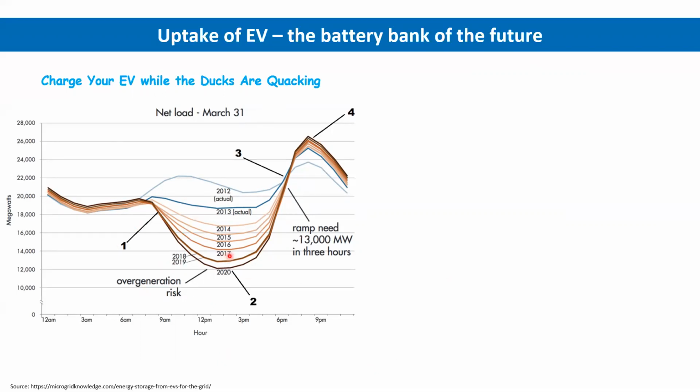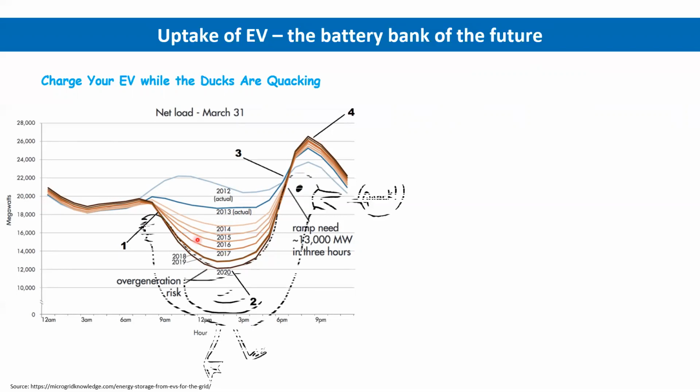A promising approach during these times would be to further increase electric load to better match solar availability. So why are we not going to use electric vehicles to charge during this time? I mean, while the duck is quacking, we can charge the electric vehicle to reduce the over-generation risk. Also, using batteries to fill in the belly of the duck, we can flatten the profile. Also at other times, for example, the batteries can provide power to satisfy the loads. In other words, battery can help with the head, neck, and also lower belly.